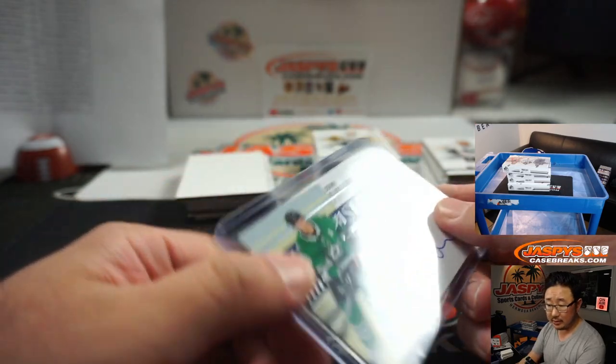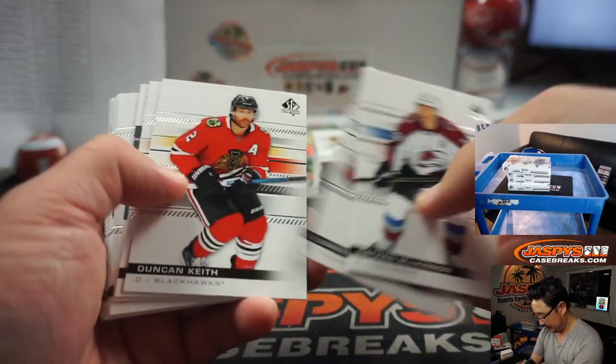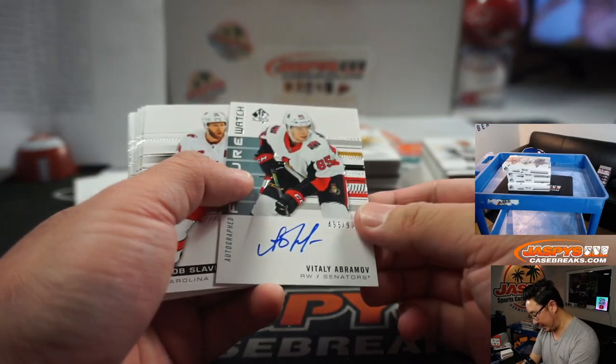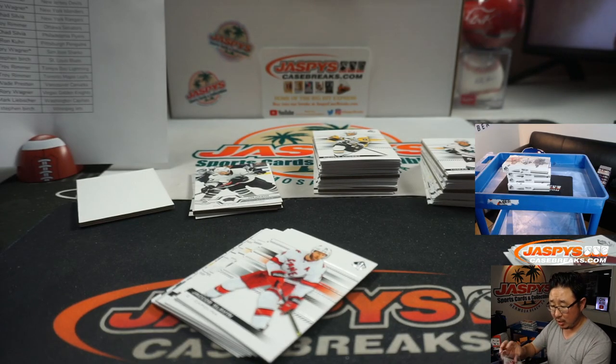Sign of the times for the Stars, John Klingberg. I'll go to Mark. There's Vitaly Abramov, 455 at a 999 for Ottawa. That'll be for Troy.